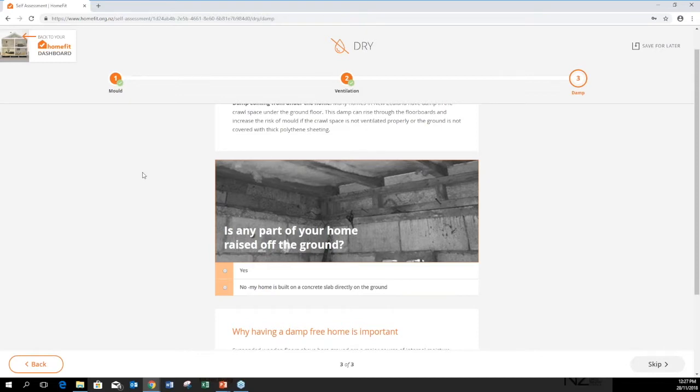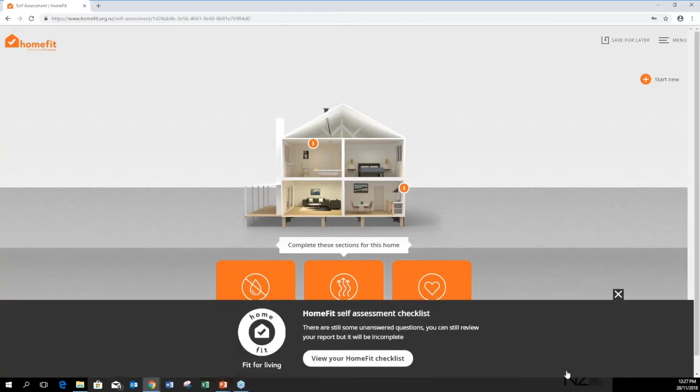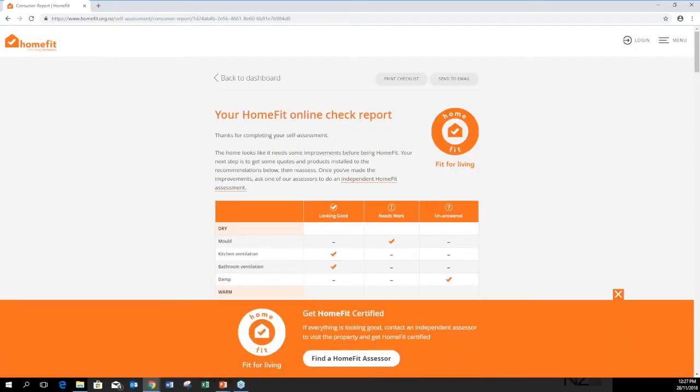But once you've gone through a few of those questions, you'll see on the dashboard, as we call it, the progress bar shows you how far you are through each of those sections, 67%. And at any stage after you've started asking questions, you can see this little dialog box that pops up, and you can actually go to your checklist and see how you're doing.